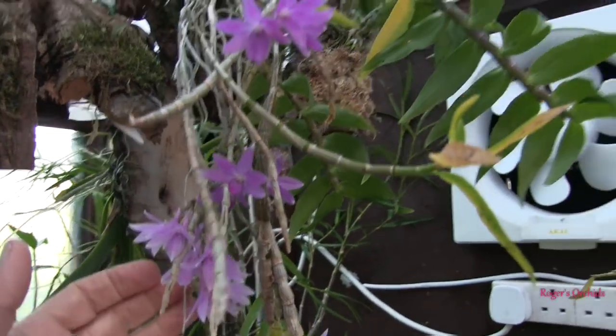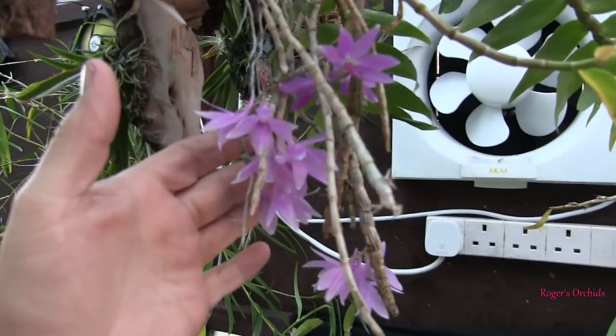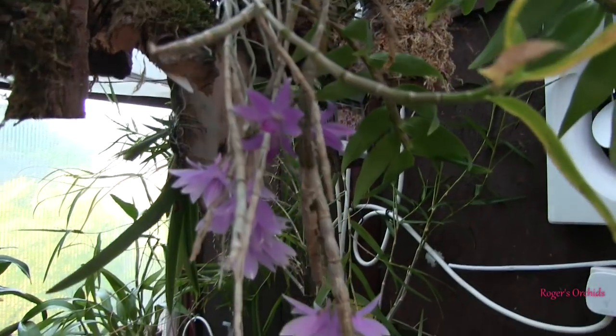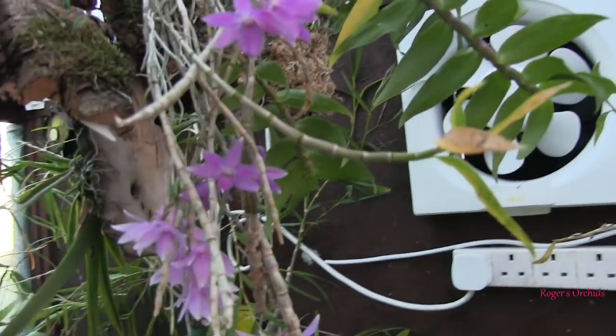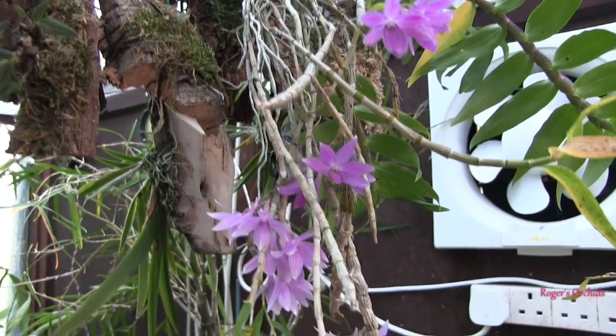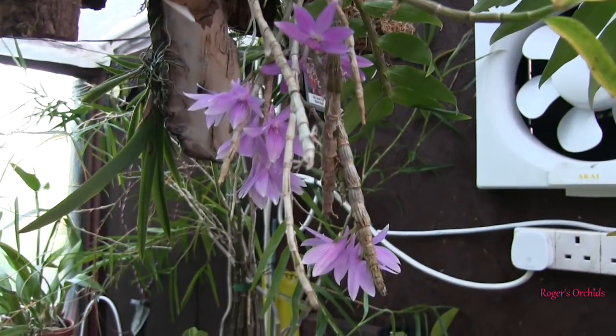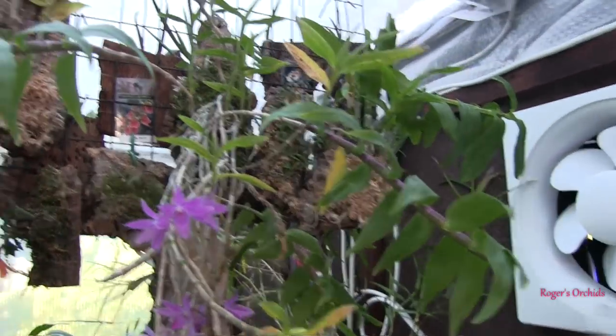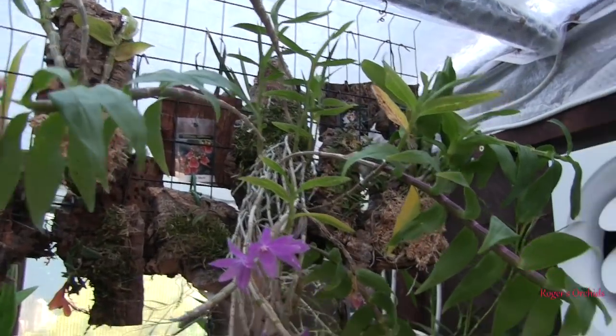This one fades paler as it ages, but it just keeps pushing out more and more buds. I don't see any more new ones now, so we may be coming to the end of this long flush, because this has been in bloom an absolute age, and it's a beauty.